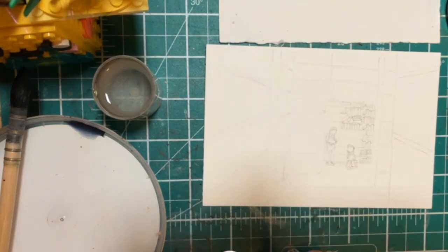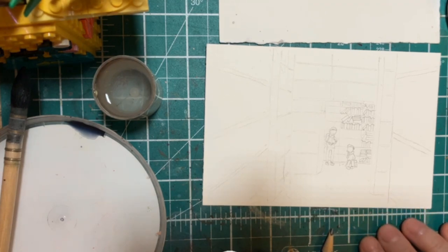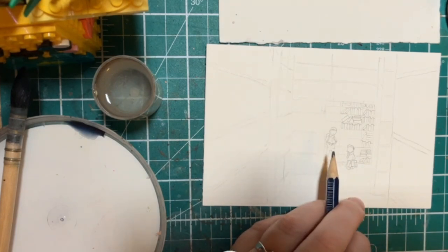There we go. So many little books. This, honestly. Have I made a mistake? Is this a bad idea? It's a bad idea.